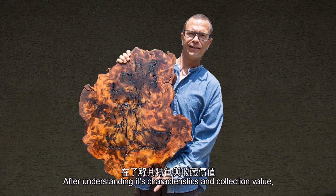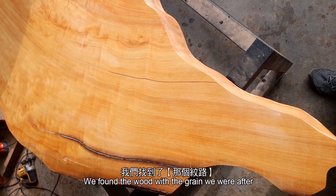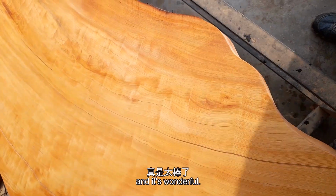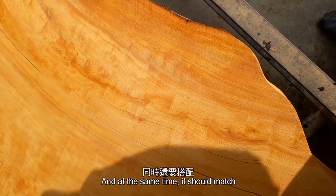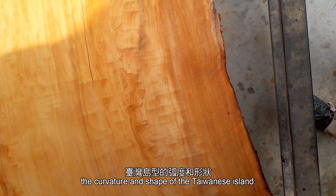After understanding its characteristics and collection value, we decided to use this wood. We found the wood with the grain we were after, and it's wonderful. At the same time, it should match the curvature and the shape of the Taiwanese island.